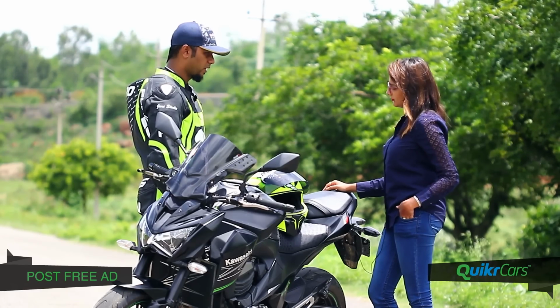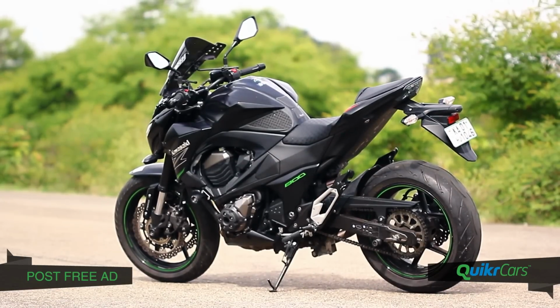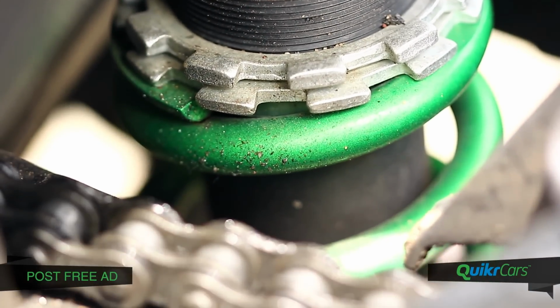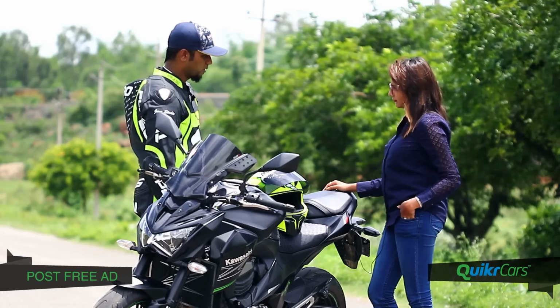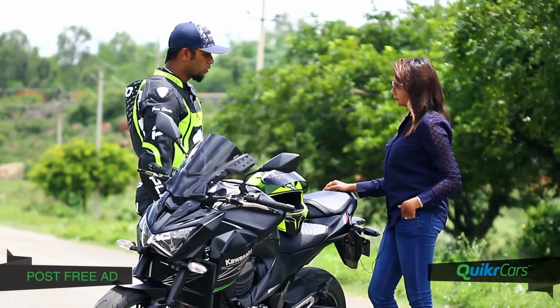So you're not sitting upright and neither are you fully in an aggressive sport mode position. So it's just a matter of time, you get used to it. And also in the overall suspension bit of this bike, the suspensions are adjustable. So you can go from softer to stiff settings based on your requirements. That applies to both front and back. So for your track days, you can go to stiff settings, and for your normal touring and commuting, you can go to softer settings. And in this department, the bike performs really well. I'm pretty happy about it.